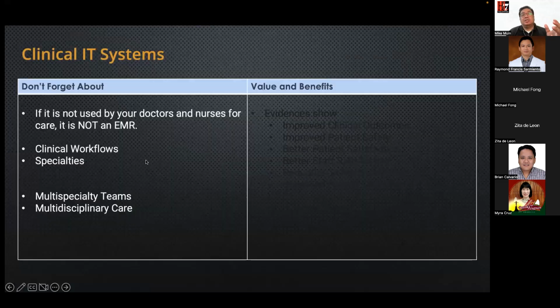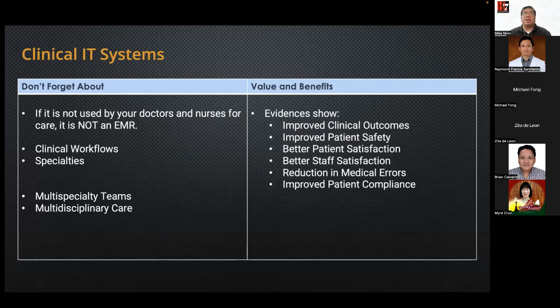Okay? Ang sa akin kasi is, if you look at it, and if we review our implementation of clinical IT systems, if it is not used by your doctors or nurses to provide care, it is not an EMR, it is an HIS. Okay? So ang importante is, ginagamit ba ng mga doktor niyo yun to manage patients. Okay? It's important to look at the clinical workflows. Ang malaking bagay dyan is, would your EMR allow multiple teams to input their notes para yung referral nababasa ng cardio, yung notes ng anesthesiologist, yung notes ng surgeon, nakikita sila. Okay? It allows for multidisciplinary care.